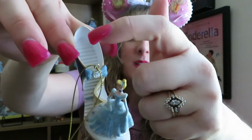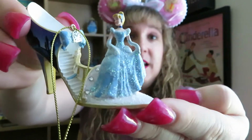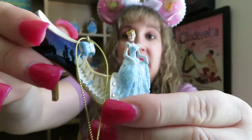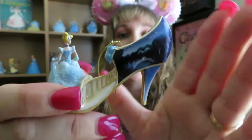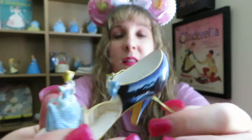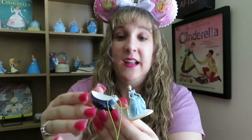You can actually see little stairs that come down in the middle of this shoe here, and Cinderella's on the edge. And then the shoe itself has got scenes from the castle. Let me flip it around here, and try to be very, very careful. The bridge. And then the middle has got this little bow here where the ornament charm is. Very high heel too. But again, I do not ever put these out. They are always put in the cabinet for safekeeping.